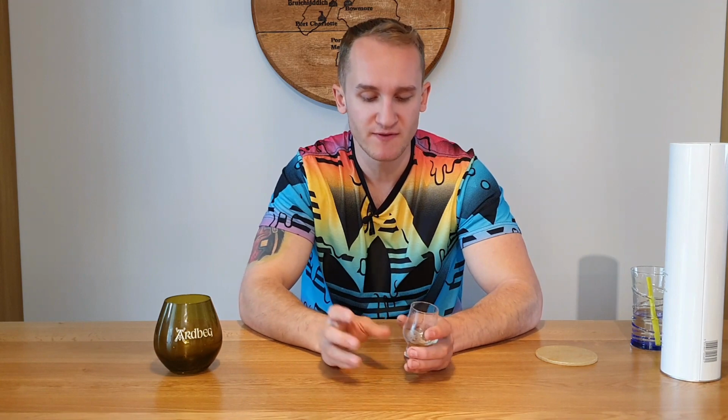May need to add more water to try it. The finish, I feel like the addition of water has kind of ruined the finish a little. The finish is medium. It's more medium now. It's not as bold. It's not as loud. So I'd say for me, they're definitely better without the water. I'm not going to rate it with the water because I feel like it's not going to do it any justice. But yeah, it's a superb whiskey.